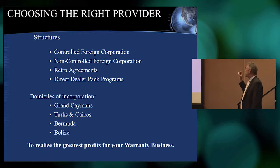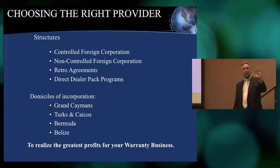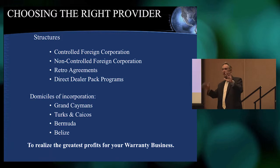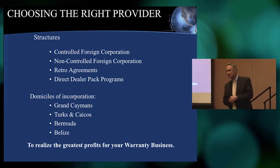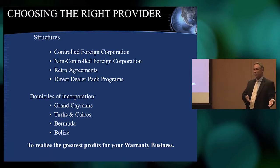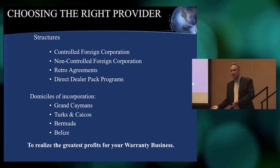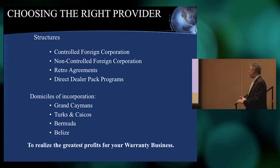All right. Direct dealer pack programs. This is not back-end participation. All that is, you have a $900 cost on that warranty sheet. They put $100 on it and say, Mr. Dealer, I'm going to send you $100 every month back to your store. That's not participating in the $900. They're just adding $100 to the cost and sending the dealer $100. The dealer pack, I don't call that back-end participation whatsoever.